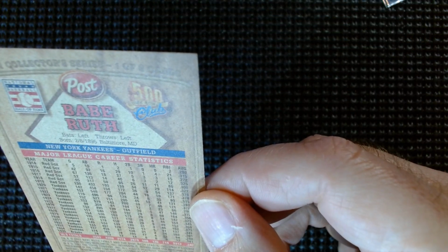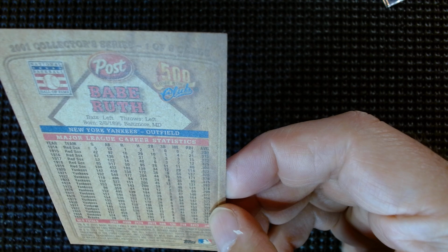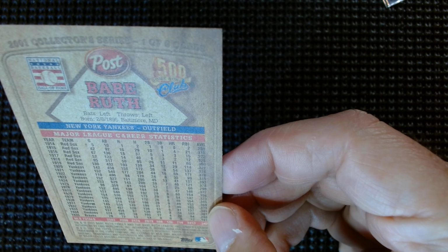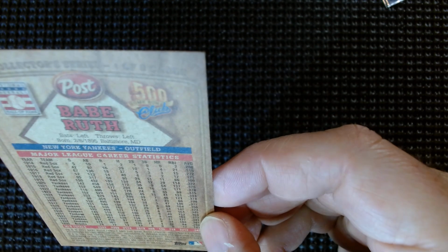Babe Ruth. Home runs 4, 3, 2, 11, 29, 54, 59, 35, 41, 45, 25, 47, 60, 54, 46, 49. Hey, Dawson hit 49. But look at those batting averages over 300 all those years. He was just the best. He's the GOAT. 46, 41, 34, 22, and then it went out with 6. But he only had 2,873 hits. So that's Dawson's right about there. But nobody can match that 714 other than Hank Aaron and some other people.